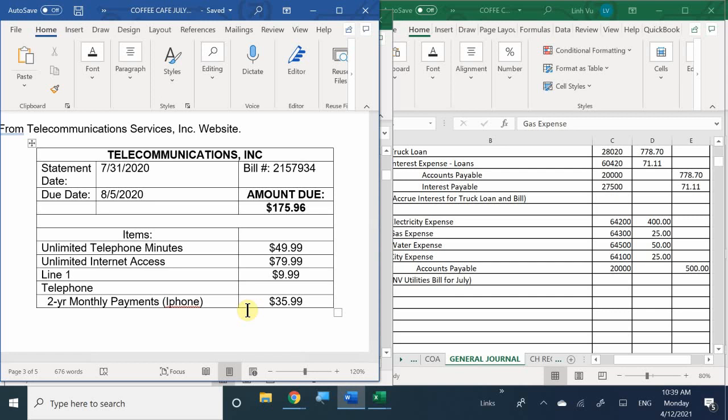We also purchased unlimited internet, okay, for $79.99. We also opened a line for $9.99, and we also have a telephone. Okay, we purchased a phone from the actual telephone store, so they decided to break it up and place it on our bill.